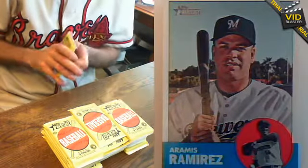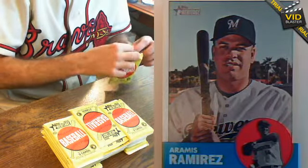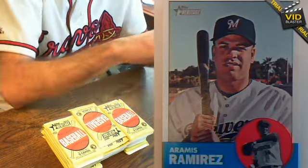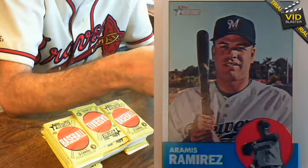So what do you think about that trade? Hanley Ramirez going to the... Crazy. I don't think he'll do good over there, though. Well, everybody's saying he will. Everybody's saying that he's going to do good.